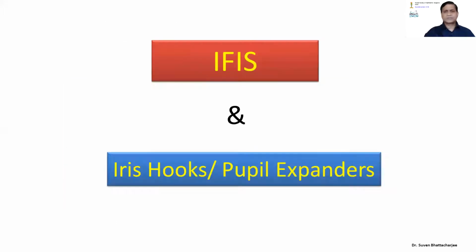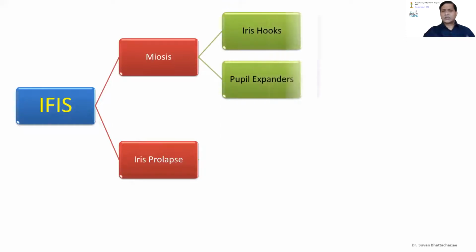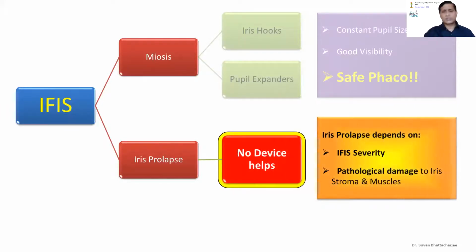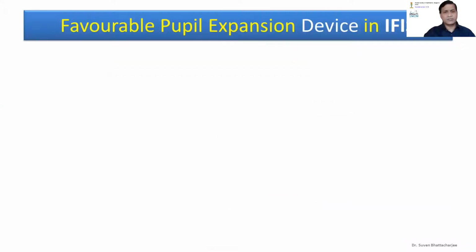Remember that. In IFIS, the devices can behave differently, so let's see how they work. If we take the miosis and the iris prolapse components, the iris hooks or pupil expander both provide a constant pupil size, which allows good visibility and safe phacoemulsification. For iris prolapse, no device works. Actually, iris prolapse depends on IFIS severity, the pathological damage to the iris stroma and muscles. So there is no credit to the pupil devices when you don't have iris prolapse. It's just lower grade IFIS.